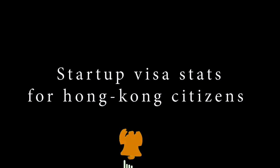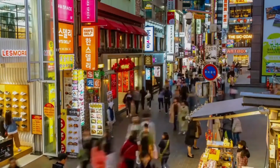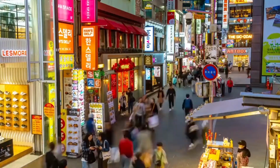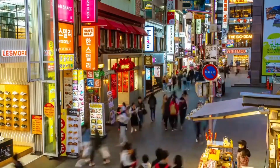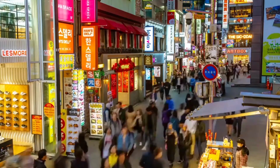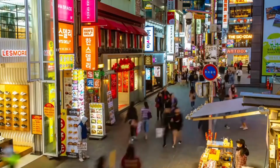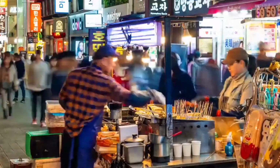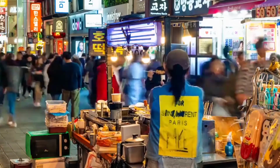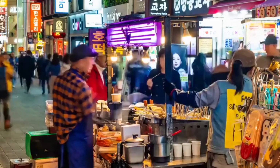Startup visa stats for Hong Kong citizens. In the year 2018, when this program started, figures from Immigration, Refugees and Citizens Canada, IRCC, reveal that the startup entrepreneurship pathway made 20 Hong Kong citizens become permanent residents of Canada. In 2019, there was an addition to the number through the Startup Visa Program, which consequently allowed 25 Hong Kong residents to become new permanent Canadian residents.